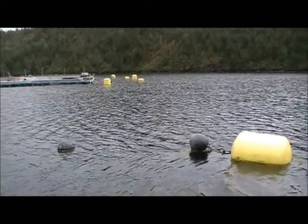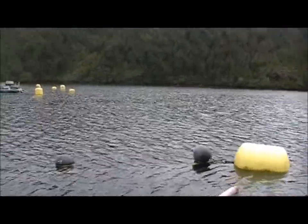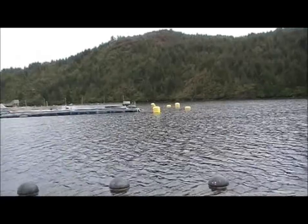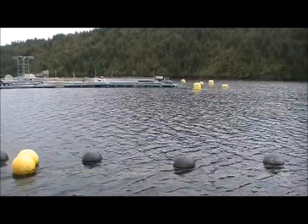Okay, so we're just on a little drift by Koyukit Sound integrated multi-trophic aquaculture site. We've got a favourable breeze here today, and we thought we'd do a little drift by of the farm so you can get a view. Right in front of us here are the black bobbers.